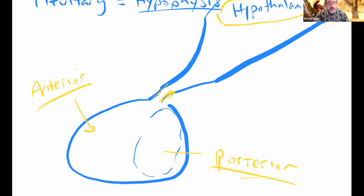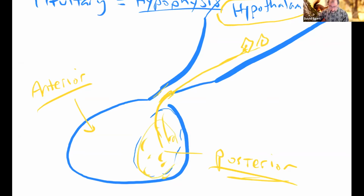The control of the pituitary by the hypothalamus happens in a couple of different ways. For the posterior, you actually have neurons within the hypothalamus that have their axons reach down. This posterior part is actually derived from nervous tissue and is basically just delivering hormones that are actually made by cells up in the hypothalamus. So when we get to the posterior, where we're going to see ADH, antidiuretic hormone, which we've talked about, and oxytocin, it's going to be made by stuff in the hypothalamus.